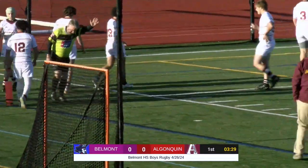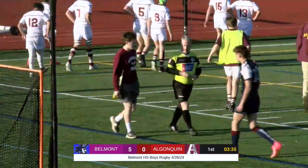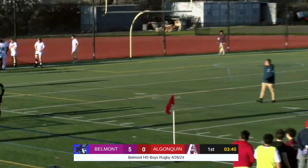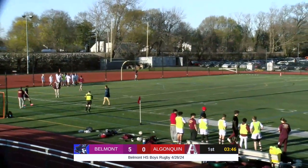Beautiful ball movement there. Belmont controlling the phases, pulling the defense of Algonquin in, and then spinning the ball wide where there was space, finding Wyatt Sclafani on the outside, who scores the try in the corner.